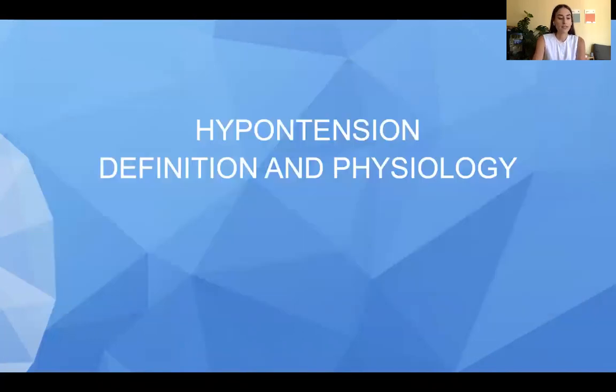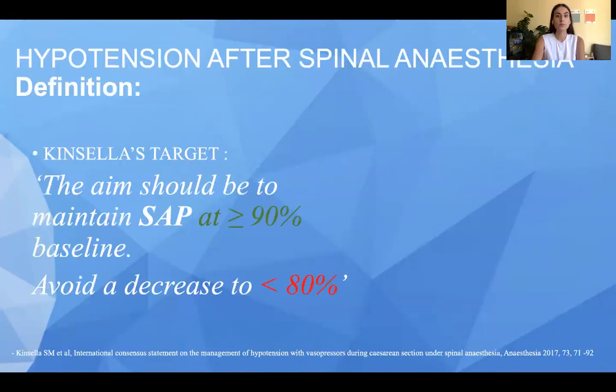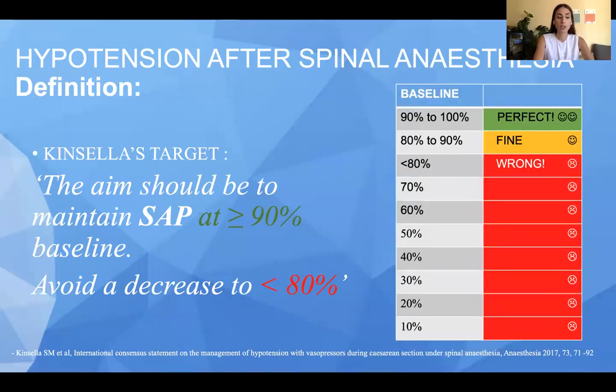I am going to start by defining hypotension and reminding its physiology. Well, there have been a lot of different definitions of hypotension, and this made it very difficult to unify criteria both for investigation and for recommendations. So Gonzalez in the International Consensus Statement is going to define hypotension as a decrease of blood pressure below 90% from baseline. And he is going to add that we should always be avoiding a decrease below 80%.